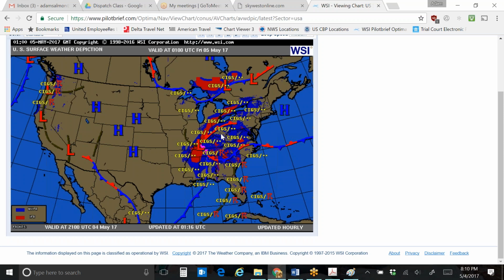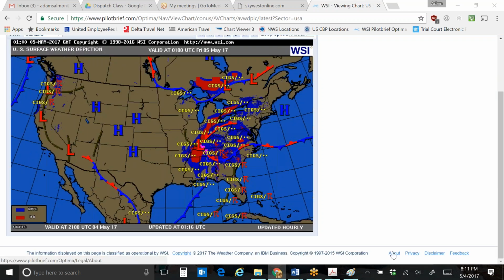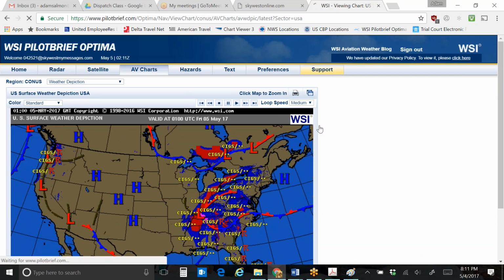But over here, where you have the blue and the red, if you remember the differences between VFR, marginal VFR, and IFR, marginal VFR means that anywhere that's blue is going to have ceilings of between 1,000 and 3,000 feet and visibility between 1 and 3 miles. And anywhere that's red is going to be IFR, which is basically ceilings of 1,000 feet or less and visibility of 1 mile or less. So it does show our frontal systems on there. All these little text things here, where it says CIGS, just means ceilings. There's actually another little legend here that I want to, let me see if I can get into it real quick.